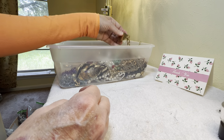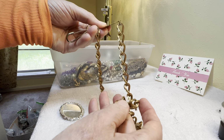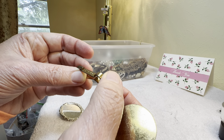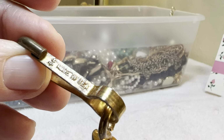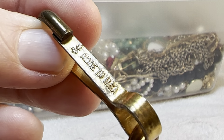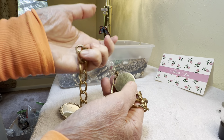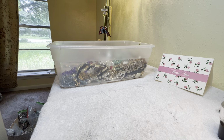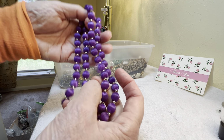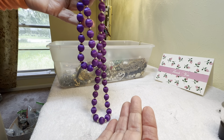$2. A nice, what does that say? Made in the USA. Woohoo! That's awesome. $4. Right, folks. I like these silk ones. Now, this is coming off a little. You can trim that. Purple, $2.